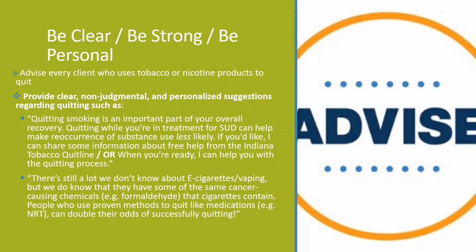Here are important scripts that could be used for advising. The first one: quitting smoking is an important part of your overall recovery. Again, for a substance use patient. Quitting while you're in treatment for substance use disorder can help make reoccurrence of substance use less likely. If you'd like, I can share some information about the free help from the Indiana Tobacco Quitline, or when you're ready, I can help you with the quitting process.